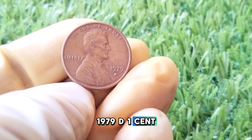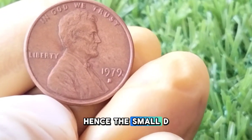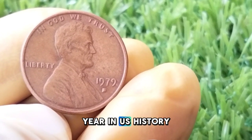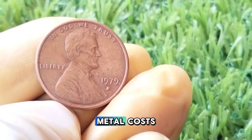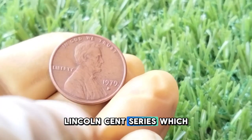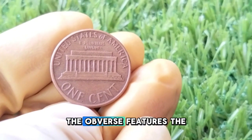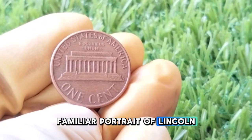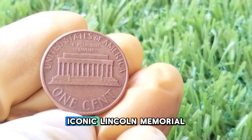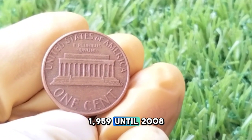1979 D 1 cent. The 1979 D Lincoln cent was minted at the Denver Mint, hence the small D mint mark below the date. 1979 was an interesting year in US history, with inflation and rising metal costs affecting coin production. This penny is part of the long-running Lincoln cent series, which started back in 1909 to honor President Abraham Lincoln. The obverse features the familiar portrait of Lincoln, designed by sculptor Victor David Brenner. The reverse shows the iconic Lincoln Memorial, a design used from 1959 until 2008.